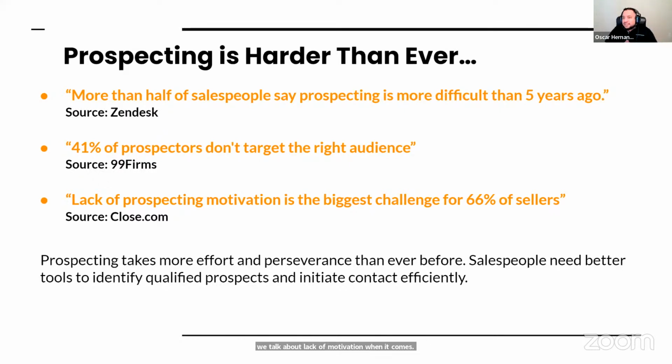Prospecting is typically boring stuff, right? It's kind of like the busy work that people don't want to do. We know that it's going to help you, just like working out, just like getting up in the morning and going for a run. Prospecting is kind of like that exercise that's going to help keep you healthy, help keep you on those goals. Yet it's the hardest thing to do, because it's the thing that we don't actually want to do. It takes a lot of effort and perseverance, more so than ever before, especially nowadays.